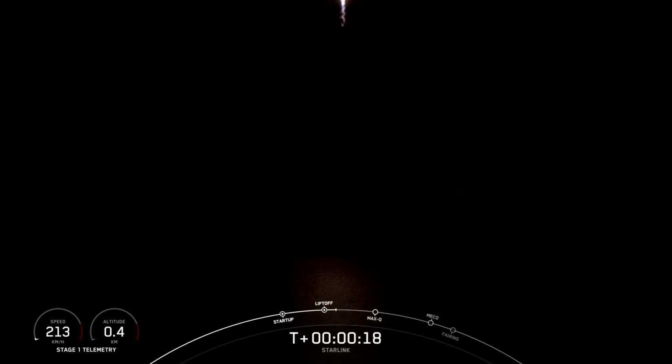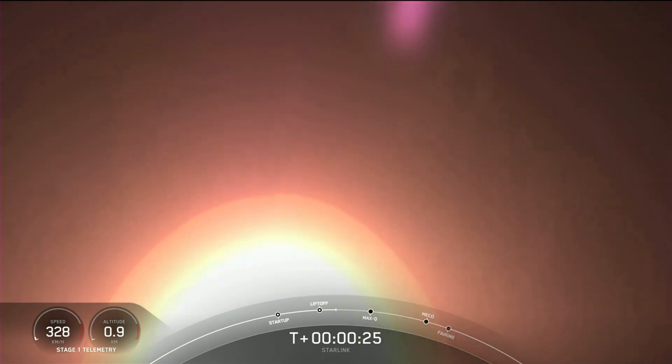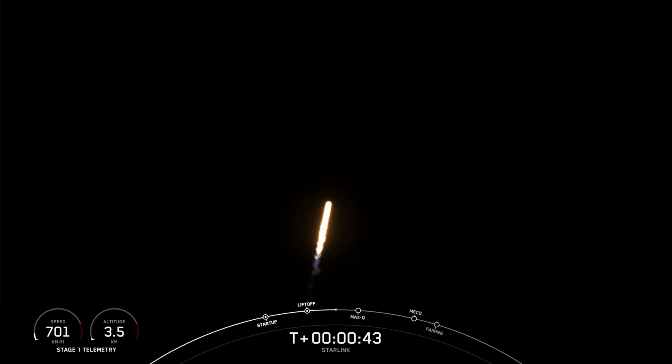Vehicle's pitching downrange. Stage 1 chamber pressure is nominal. All right, Falcon 9 has successfully lifted off from Pad 40 at Cape Canaveral Space Force Station, carrying yet again another stack of 60 Starlink satellites to orbit.